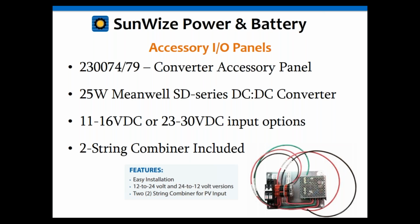So if you did have a scenario like that where you had a nominal 24 volt DC load and a regulated 12 volt DC load that was less than 25 watts continuous, then you would simply purchase the control panel to support the load or system in question along with this accessory panel, and now you'd be able to run your 24 volt DC nominal load as well as your 12 volt DC regulated load simply using two part numbers. Now again, if you had a 24 volt DC nominal load and a 24 volt DC regulated load, you'd simply choose the other converter accessory part number.